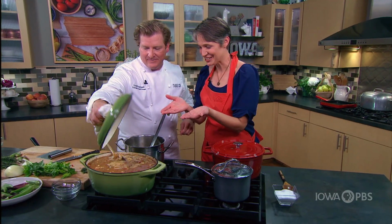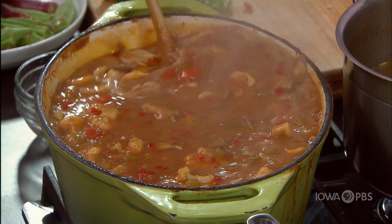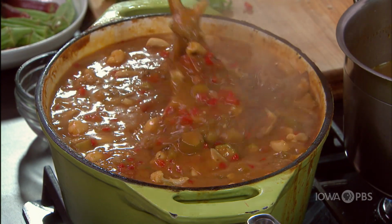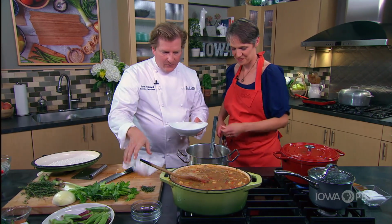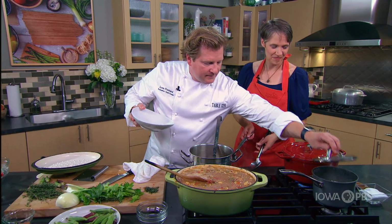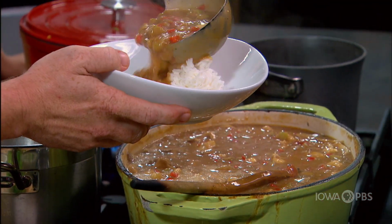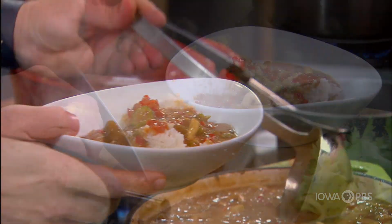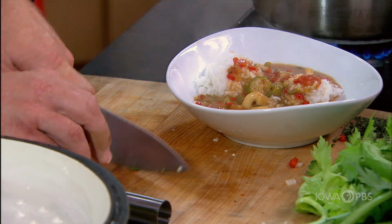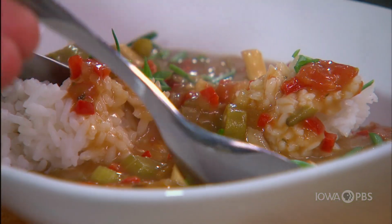You have a finished product right here. I do, because this is television. That looks amazing. And it smells amazing. So this has been simmering away. All right, well, I've got a bowl. Excellent. We have some white rice that I've steamed off earlier. Right over the rice. And maybe just a coarse chop of some chives or some green onion. Beautiful. There you are. That's fantastic. Let's give it a try.